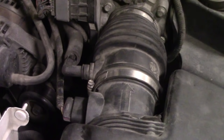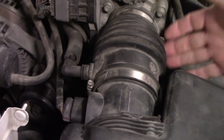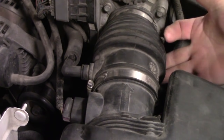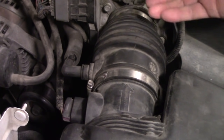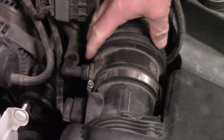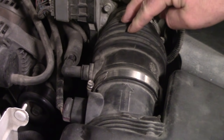You also want to take a very close look at the bellows on the intake air duct. Make sure that they're seated properly and clamped all the way around. Sometimes you can't see from underneath. The bellows get pushed back and it doesn't seal, or there's a crack behind the bellows and it's allowing air in here. That's a very important thing as well.